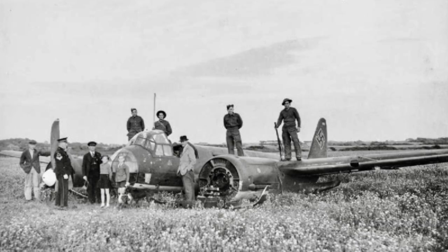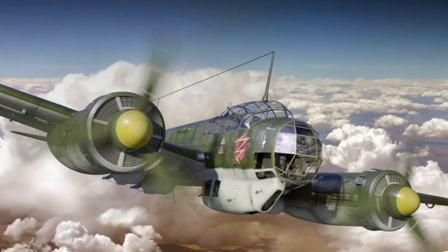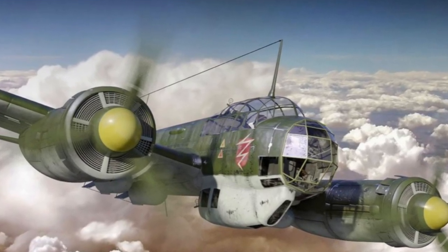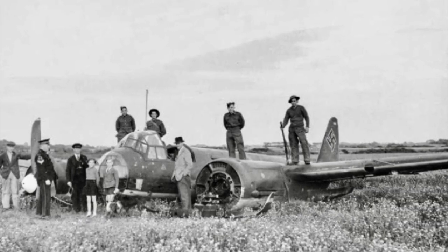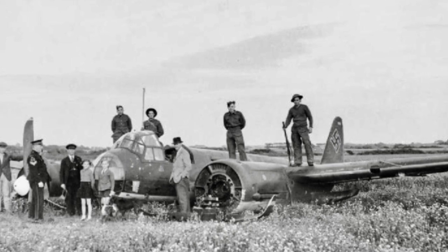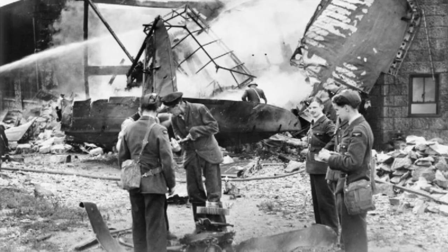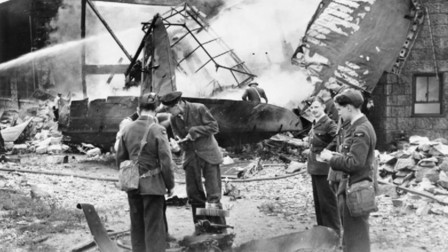Here, troops and civilians are posing with a Junkers Ju-88, which has belly landed at Marsh Farm in Sussex on the evening of the 21st of August 1940. It had been intercepted by No. 17 Squadron Hurricanes during an attack on RAF Brize Norton. This sort of thing happened all too often, unfortunately.